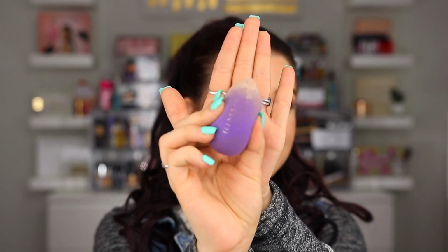There've been only a few sponges that I've liked from the drugstore. The Morphe sponge I do like, but the Real Techniques ones and a few other ones, I find them too stiff and I don't really like them. So I was just curious about this one, but I wasn't too excited because I knew how I feel about drugstore sponges, but this one is so good. It's really, really soft. It's bouncy.